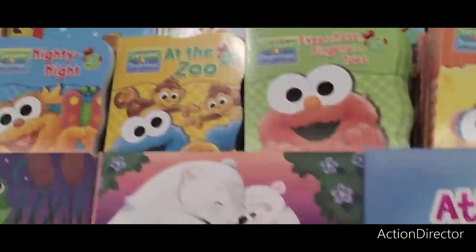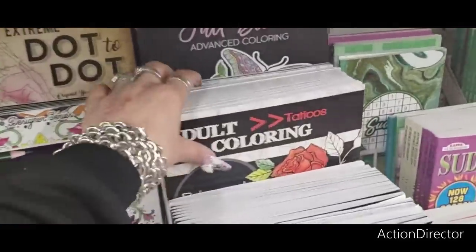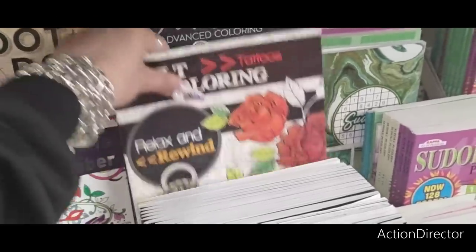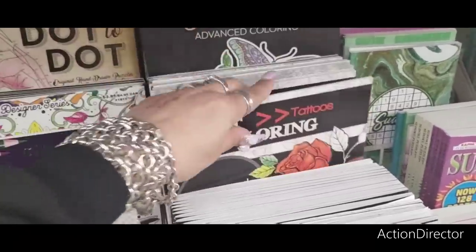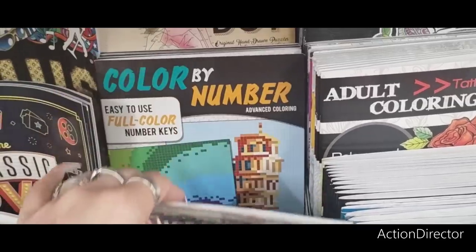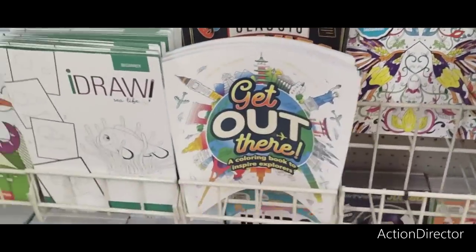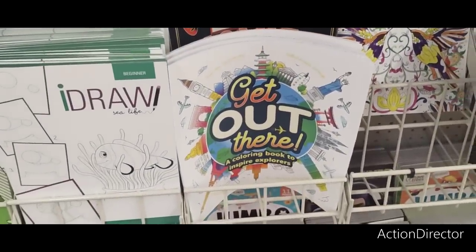They have all the... This is so cool. You guys, I really am having a blast here. Wow. Okay. Adult coloring. Tattoos. I don't have any tattoos or anything, but if you're into that, hey. Challenging color by number. Oh. Get out there. A coloring book to inspire explorers.